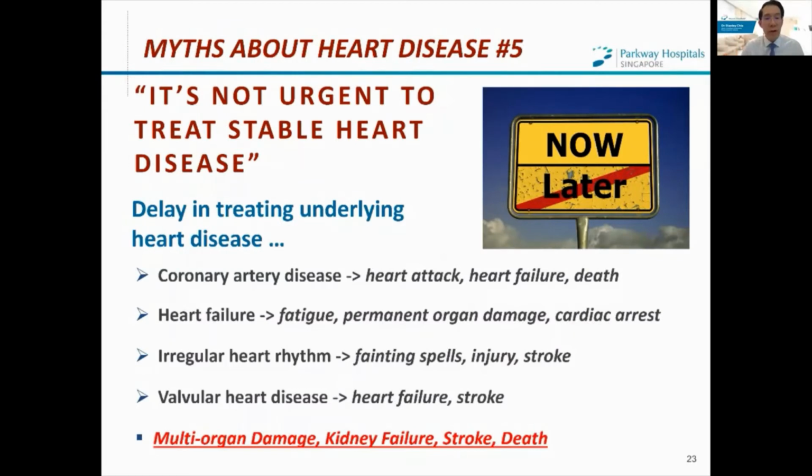And patients with valvular heart disease are also at risk of heart failure and stroke. So if we don't deal with these problems while they are stable, they subsequently can lead to multi-organ damage, kidney failure, stroke, and even death. And if these patients present to hospital with other problems like chest infection, pneumonia, or stroke, and they have untreated heart disease, this can significantly reduce their chance of survival.